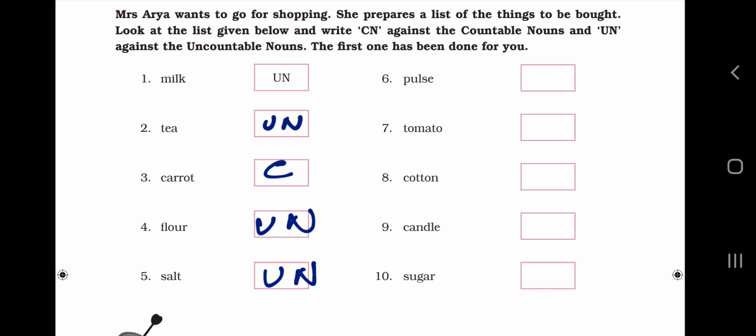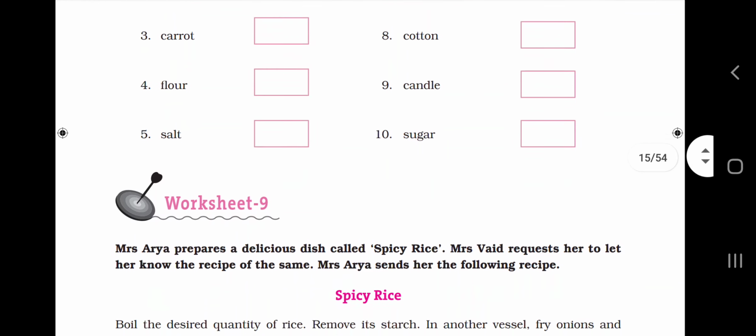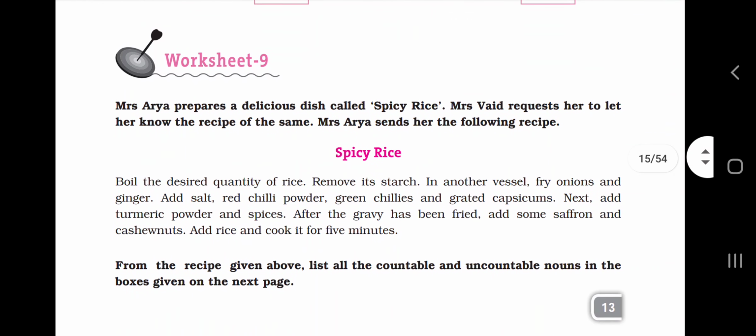पल्स को ऑफकोर्स, पल्स अगर थोड़ा 4-5 दाना लो तो अलग बात है, लेकिन जनरली पल्स इज अनकाउंटेबल. टोमेटो definitely it can be countable. And then cotton uncountable. Candle, yes, countable noun. And sugar uncountable noun. Very simple. इससे easy और कुछ हो ही नहीं सकता इस चैप्टर में. चलो भाई, वैसे this chapter itself is very easy, so need not worry.